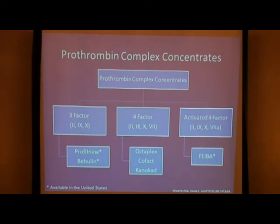There are 4 factor PCCs that also contain some factor 7, Octaplex, Cofact, but unfortunately these agents are not available in the United States. And then there is one product that's an activated 4-factor PCC that contains activated factor 7 along with its other factors, or FEIBA. And this is available in the United States.